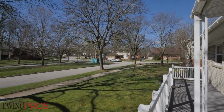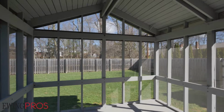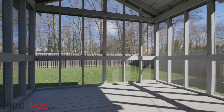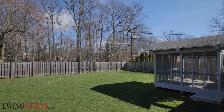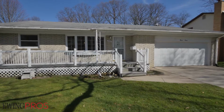Sitting on a southerly exposed lot, this two-bed, three-bath classic brick ranch offers over 2,400 square feet of space. The fenced rear yard backs to a mature tree line, and a freestanding screened-in deck sits just north of the house itself, with easy access to the kitchen via the home's back door. Join us while we tour this great home.